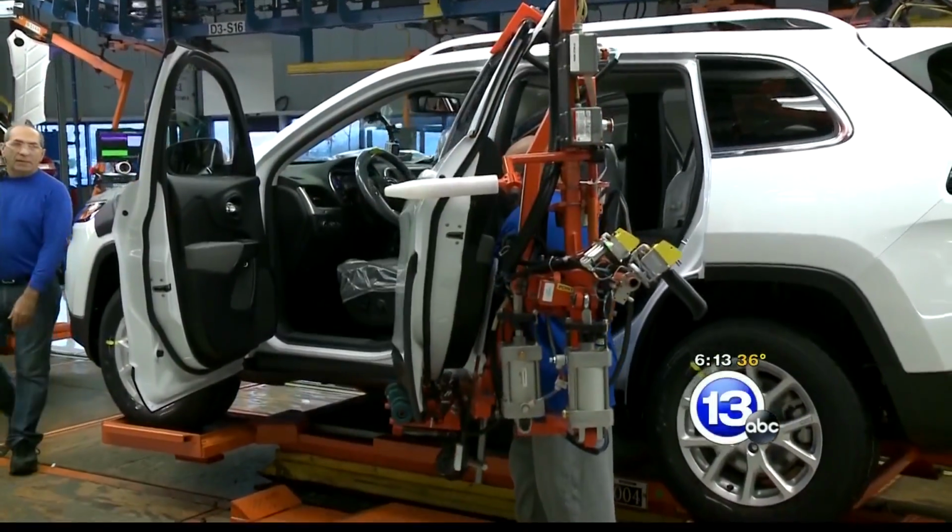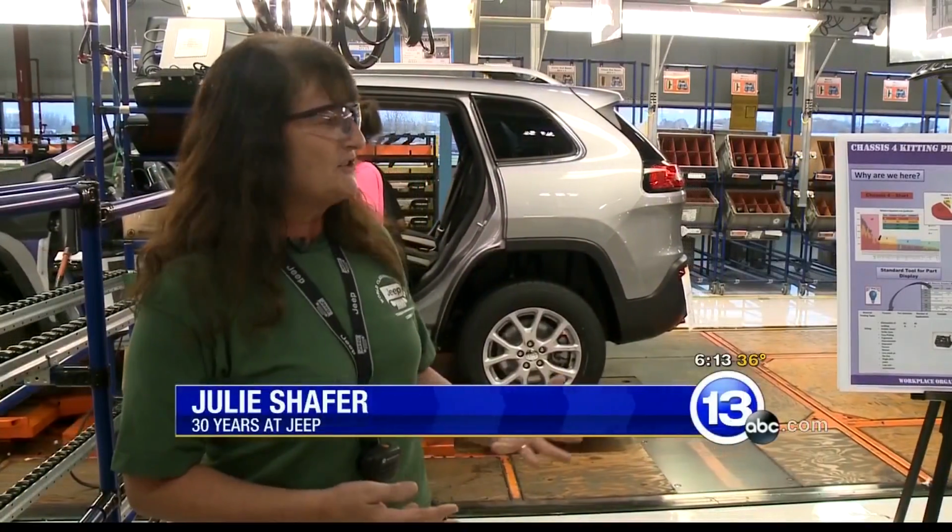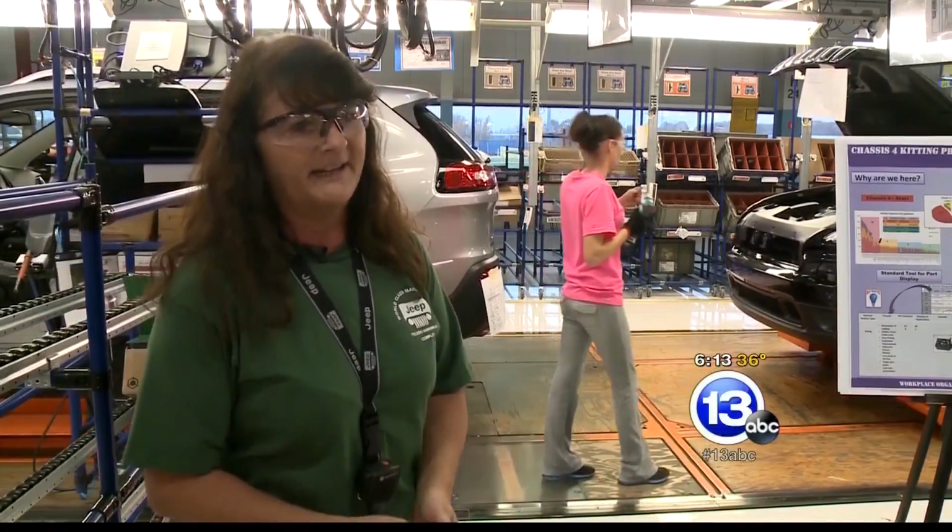We're going through the new phase of having a lot of new operators in here, and it's really exciting to see them come in and grasp what we're doing and be able to teach them the things that we've learned and have them carry on the tradition and the pride that we've always had with building a number one vehicle.